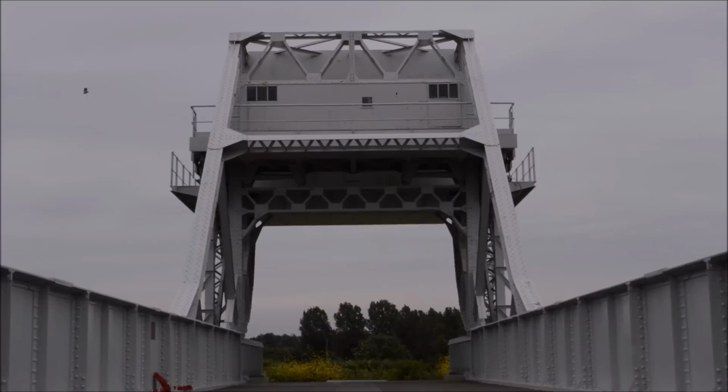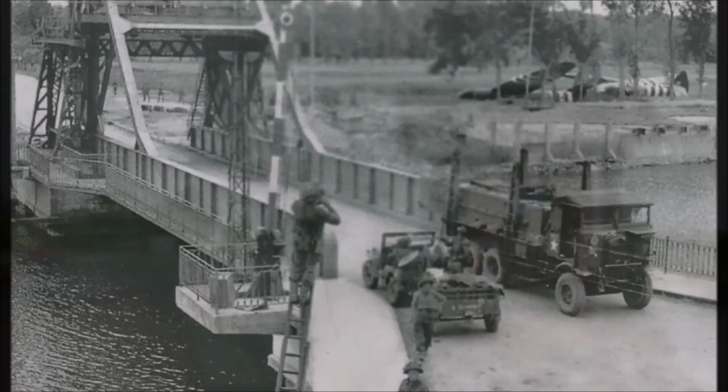Operation Deadstick's objective was to capture two bridges in Normandy across the River Orne and the Caen Canal, which provided the only exit eastward for British forces from their landing on Sword Beach. Failure to capture the bridges intact, or to prevent their demolition by the Germans, would leave the 6th Airborne Division cut off from the rest of the Allies.